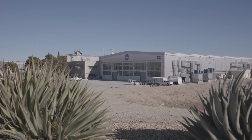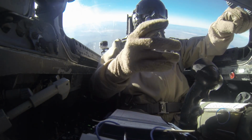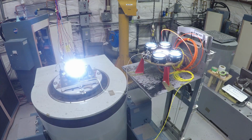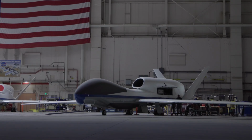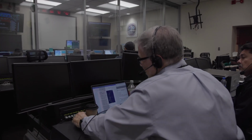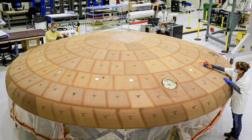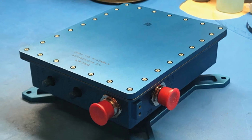Previously, NASA Armstrong played key roles in the Orion Launch Abort System developmental test, Orion parachute tests, autonomous flight control system testing, and the spacecraft Launch Abort System demonstration. This year, Armstrong's Global Hawk unmanned aircraft collected rocket systems health data during the Artemis 1 launch. And in preparation for Artemis 2, engineers are supporting development and integration of a system to collect heat shield data during launch.